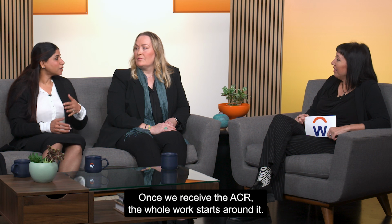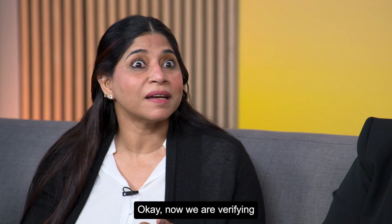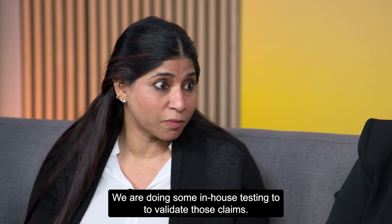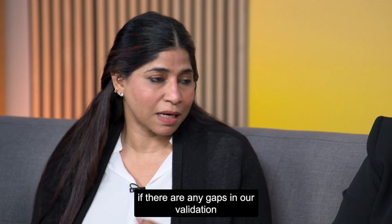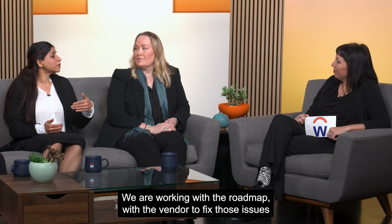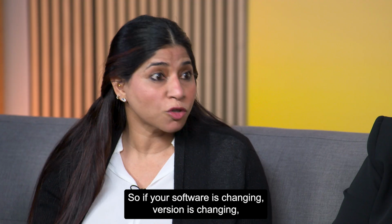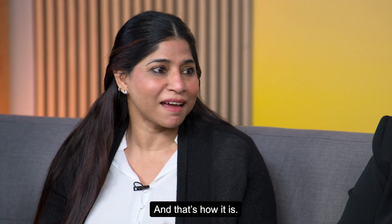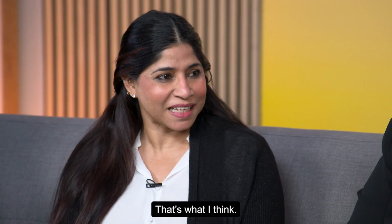Once we receive the ACR, the whole work starts around it, okay? So we are now looking at how good it looks. Now we are verifying whether the claims made by the vendor are correct or not. We are doing some in-house testing to validate those claims, and then we work with the vendor on the roadmap if there are any gaps between our validation and their ACR report. We are working with the vendor on the roadmap to fix those issues, and it is a continuous process. So if your software is changing, the version is changing, or any regulation is changing, we are again repeating the same process, and that's how it is. ACR is just the start, and it can be the start or the end for some, right? That's what I think. Agreed.